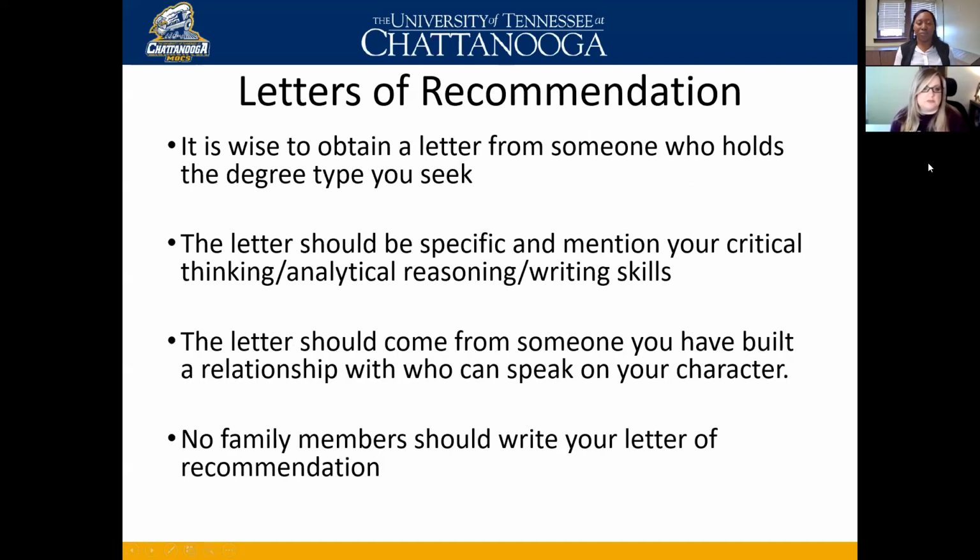Letters of recommendation. When you are going to ask someone to write a letter of recommendation, I recommend providing them a packet of information about yourself, especially if you took time out between going to school. In this packet, they're going to need a copy of your resume. If your personal statement is done, include it. If it's not done, include information about the school to which you're applying.